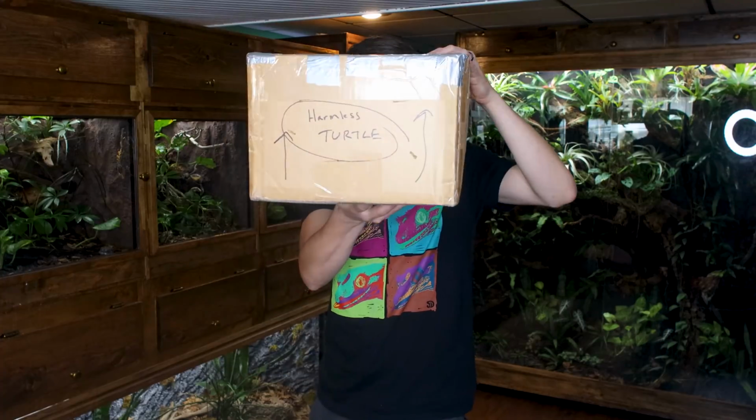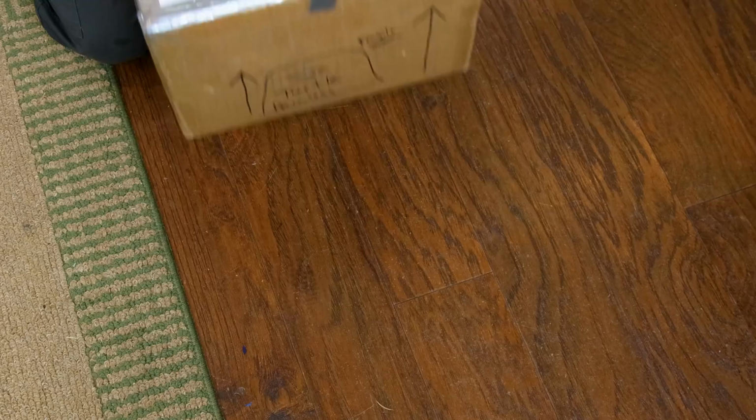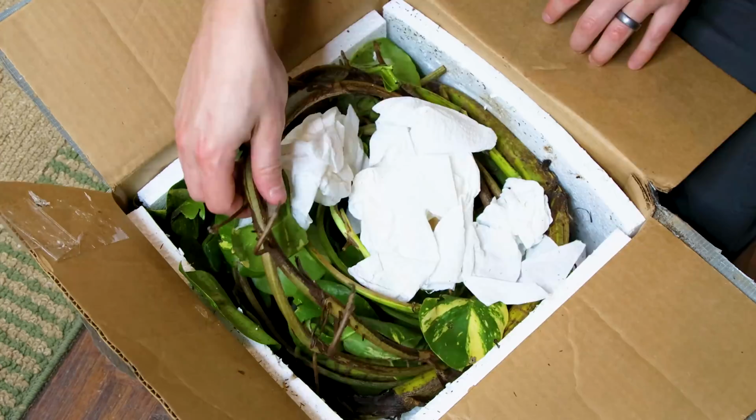A very special package just arrived, and I know the side kind of gives it away, but wait till you see what I have in here. I didn't have any intentions on getting this animal, but an opportunity arose and it needed a new home. All right, the moment of truth.